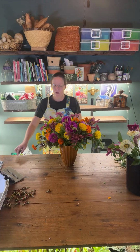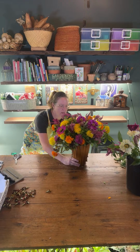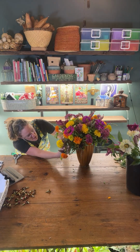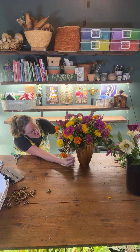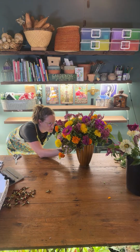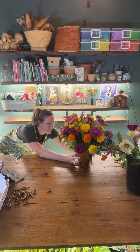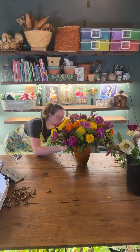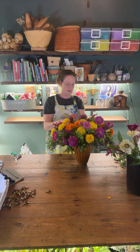Feeling it, y'all. All right, one thing I want to do is get down low and look. I've got this weird dangly basil thing going, so I'm tucking that up. I'm just looking to make sure that we look soft around the edges of the vase when I turn. I don't like to see a lot of leaves on the edges of the vase.